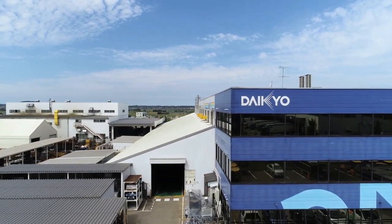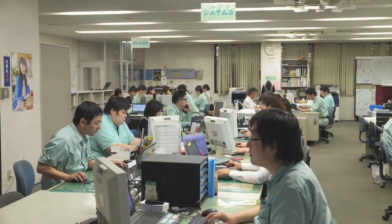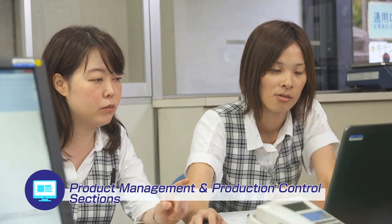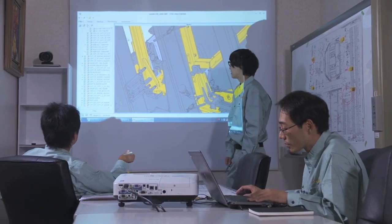Working closely with our manufacturing department and supporting the growth of DAIKYO are both the planning and development department and the management department. Acting as client liaisons, the product management and the production control sections are the brains and center of the production department. Through their collaboration with Komatsu and original products, they display superior management ability.